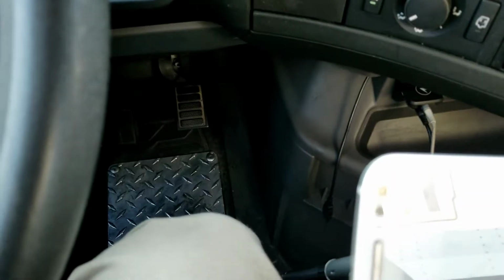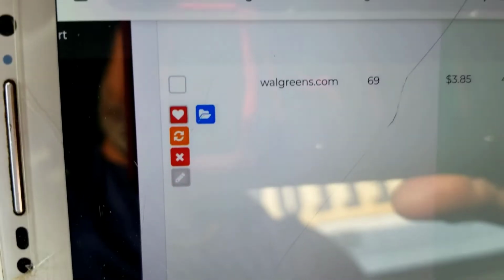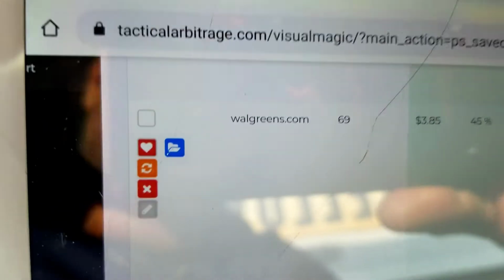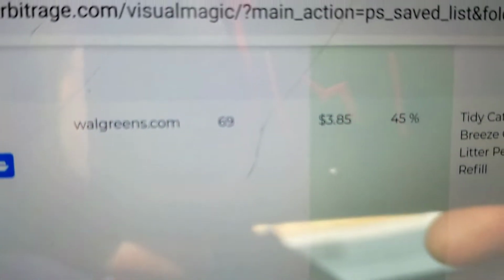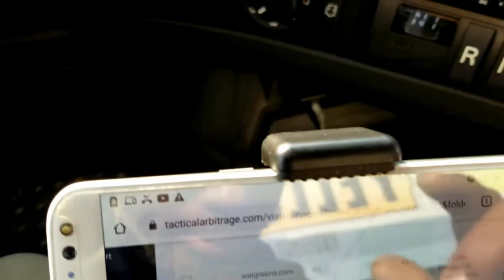All right, I got one more for you, and then I'm going to let you go. All right, let's see. Let's try this one. Look at what this software is telling you. Everything. Look at the website. It's at Walgreens. Look at the estimated monthly sales. 69. Sorry you can't see that good.